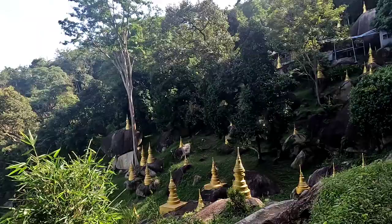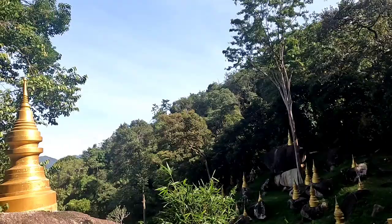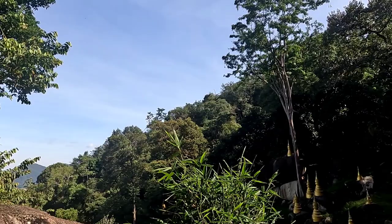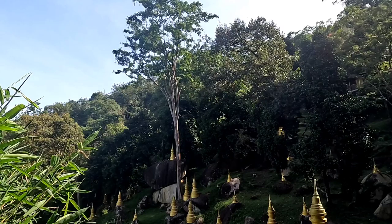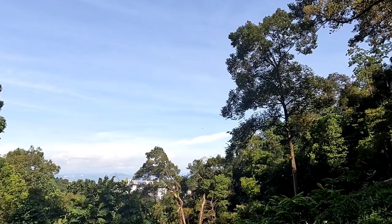Okay guys, so we have just made it to the Golden Stupa site. They say that if you come at certain times, the sun will hit directly at the stupas and they will look very colorful, like a golden yellowish color. I think we are quite close to the middle station already. Right now it's about 5 p.m., so I think we'll be able to make it down before dark.